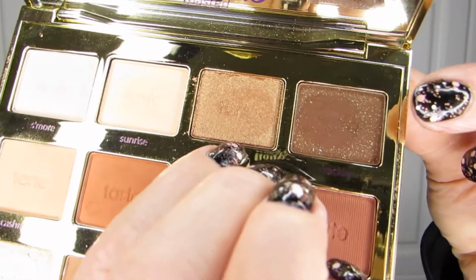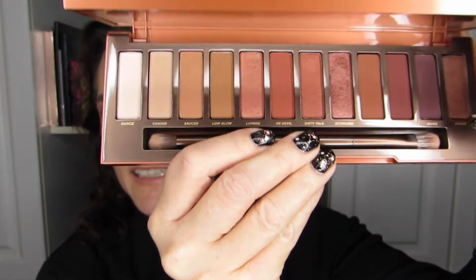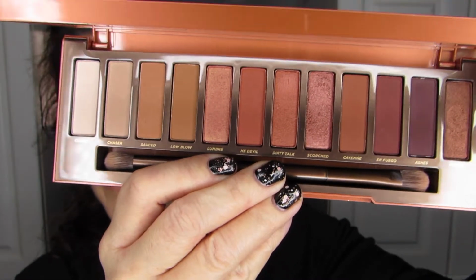And for example, one that I really am intrigued by is this one. I have used it, but I really want to use it some more. Anyway, I think there's a lot of potential in this palette, and it's a shame I haven't really dug into it yet. Another one that gives me the brown feels is this Naked Heat palette from Urban Decay, and this is what it looks like.